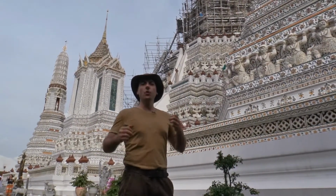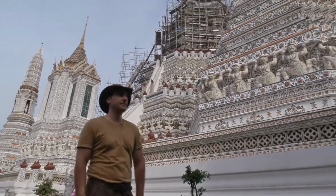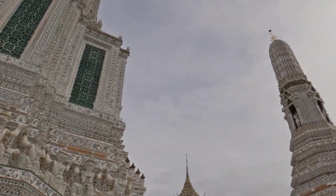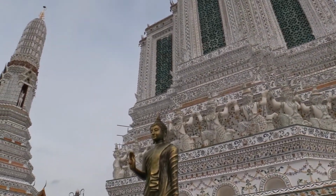This tall building is called Wat Arun, which in the Thai language means Temple of Dawn. Although its name comes from the Hindu god Aruna, the rising sun, it's a Buddhist temple.